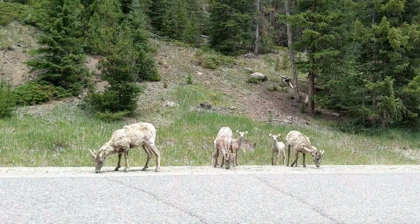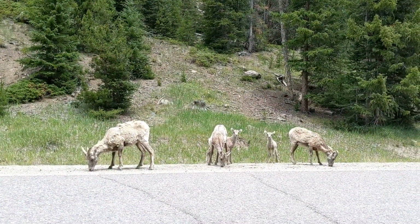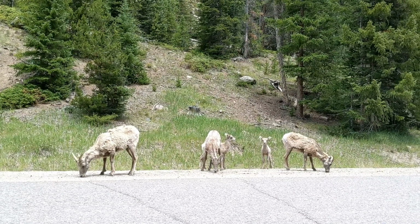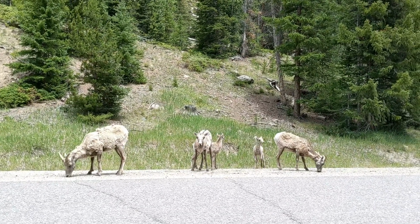And sometimes you never know what you'll find when you're done with your hike. This is just at the bottom of Jones Pass, just as we're leaving. How cute are they?